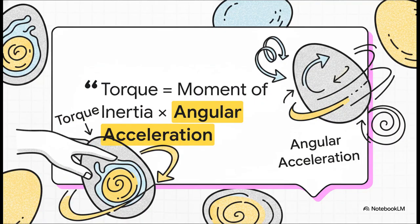Let's look at the math that makes this all happen. This equation right here governs rotational motion. Torque equals moment of inertia multiplied by angular acceleration. Now, don't let the terms intimidate you. Torque is just the twisting force your hand applies to the egg. And angular acceleration is simply how fast the egg speeds up its spin. When you spin that raw egg, you're applying a certain amount of torque.